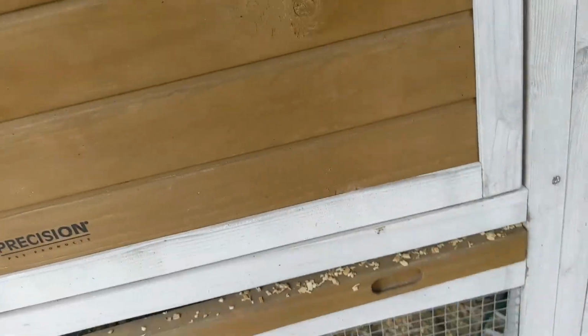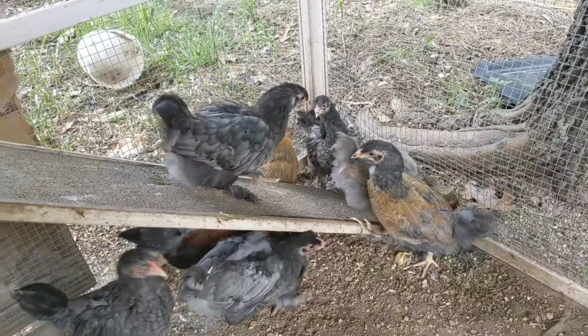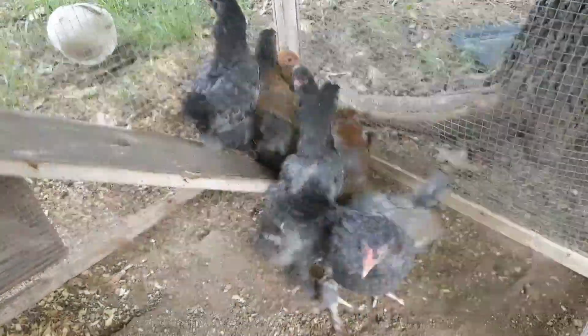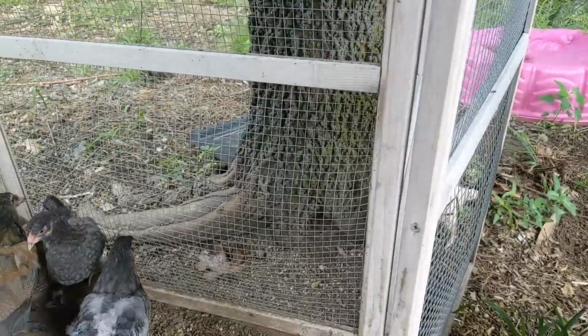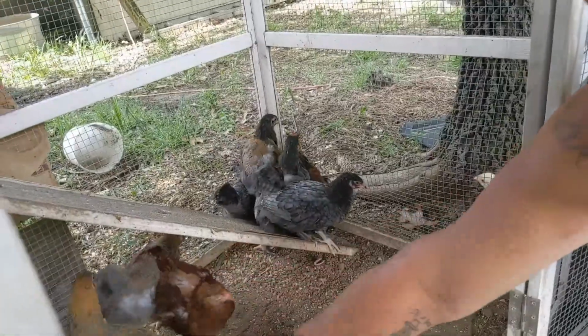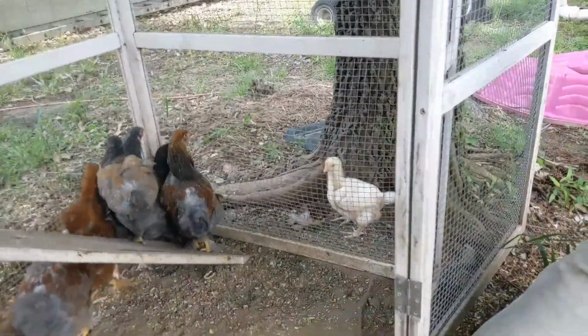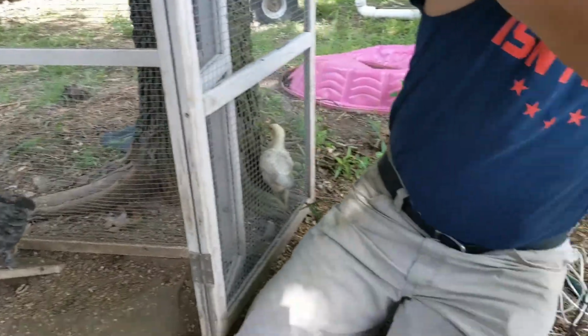Welcome. Today is moving day. Okay, so we have these big ones that Rusty hatched in the incubator. And we have these little ones, there's the little one, that my mom and I got for Mother's Day. So it's time to move these little ones out because they're in there with the day-old meat birds.